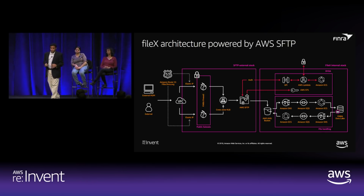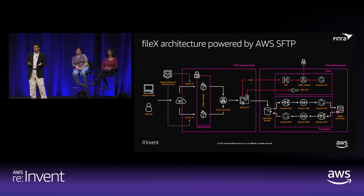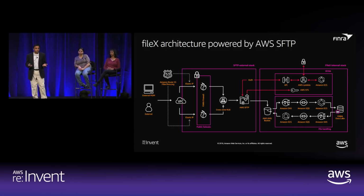So we are really excited about completely moving to this service. It's a very simple architecture, and from an end user perspective, the firms or any of your customers shouldn't see a lot of change when they move to this service.